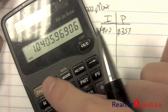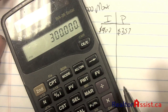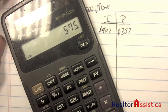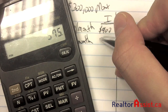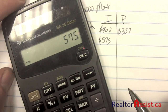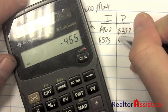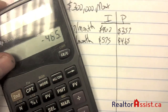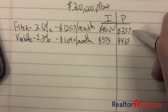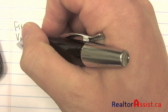Again, let's do some quick calculation. The interest on a $300,000 mortgage is 0.023 divided by 12 months, so $575 a month would go to interest. The difference, if we minus that from 1,040, is our principal, or $465 a month goes to principal. So in both these types of programs, we always pay our interest and we always pay our principal, and everything is good.